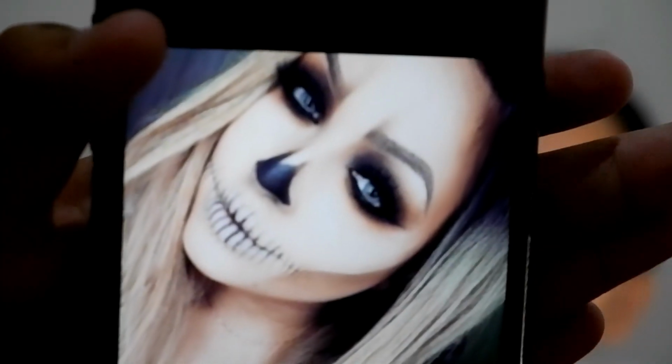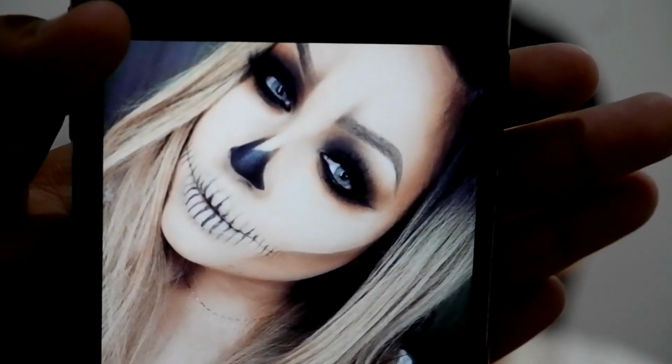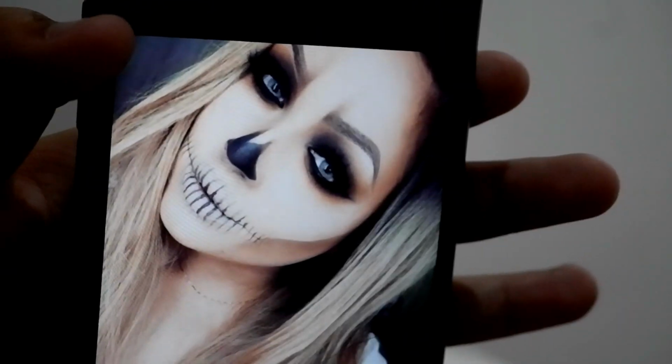So guys, I'm standing, so I'll zoom in on your face. There's still no makeup on. Smile, ID one by one. We'll take a picture here, guys. Yeah, that's all. Focus on it, okay?